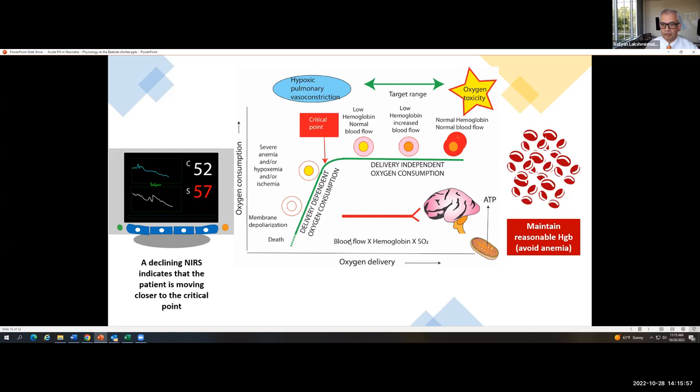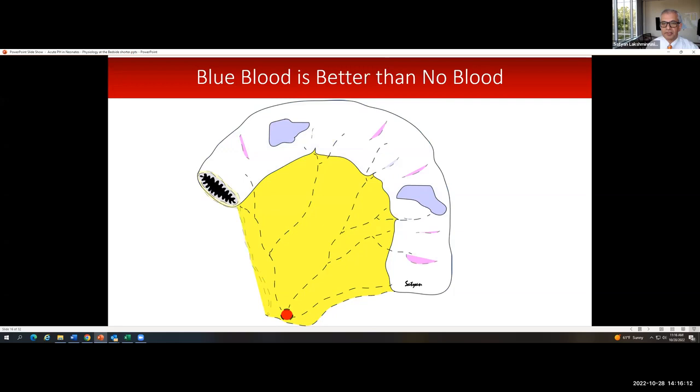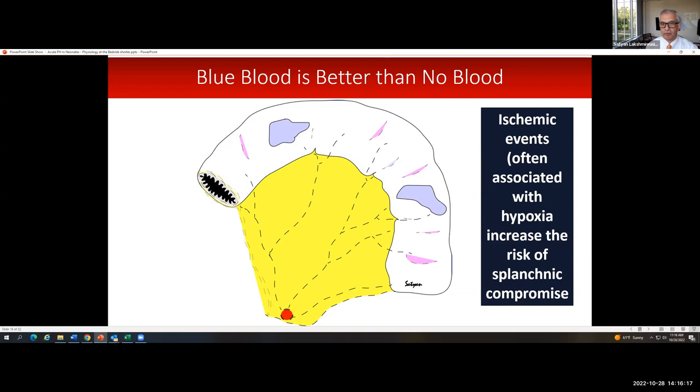So it's also important to remember that blue blood is better than no blood. Of course, we like all our intestines to look like this, but if they look like this with blue blood but have adequate flow, that's better than having no blood at all, because ischemia is a bigger deal to deal with than just cyanosis. So if there's adequate blood flowing to your tissue, even if the PaO2 is a little low, that's okay than having no blood flow to the organ at all, and that's really important.